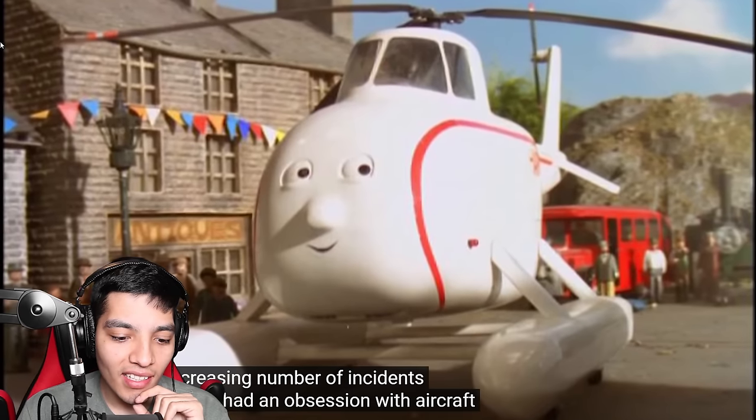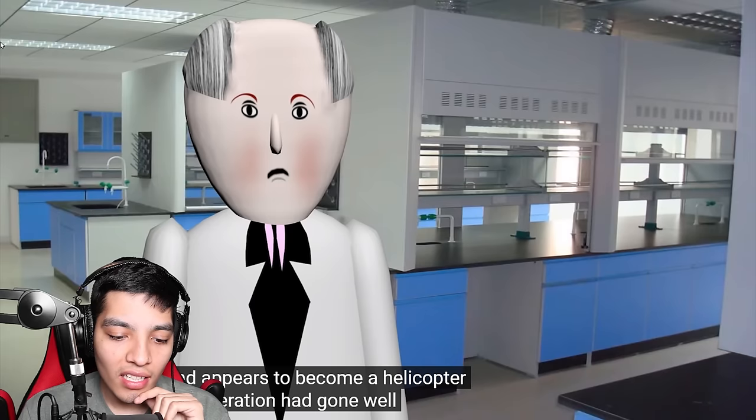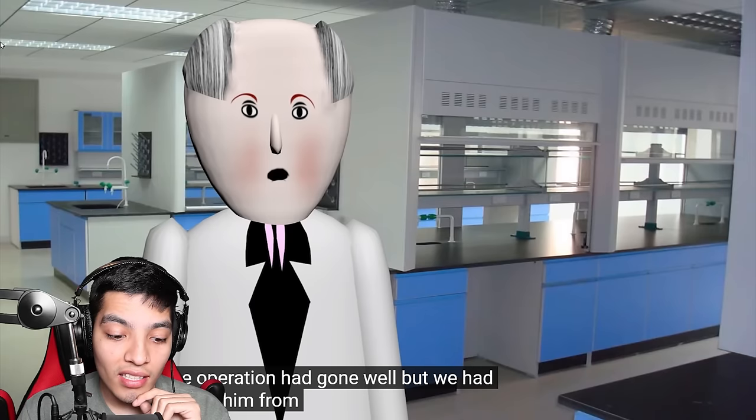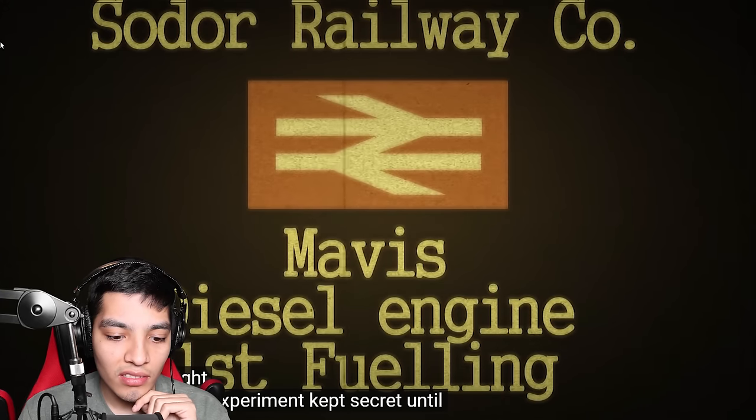Harold had an obsession with aircraft and had paid to become a helicopter. The operation had gone well, but we had to ban him from being allowed to attempt flight. So he moved from trains to helicopters. An experiment kept secret until now.